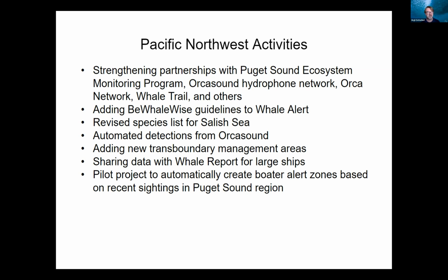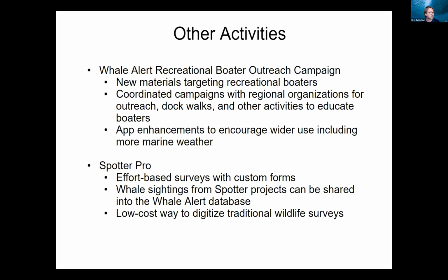And so one pilot project we have that'll be coming out later this fall is creating essentially boater alert zones in Whale Alert based on recent sightings of orcas and other large whales in the Salish Sea, driven by Orca Sound and Orca Network sightings and detections. That campaign also includes outreach.